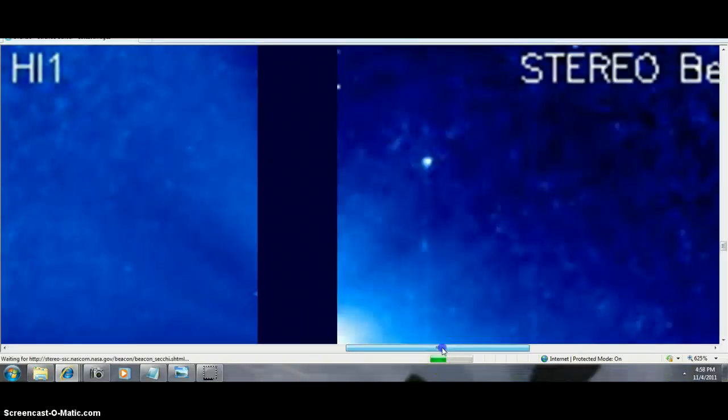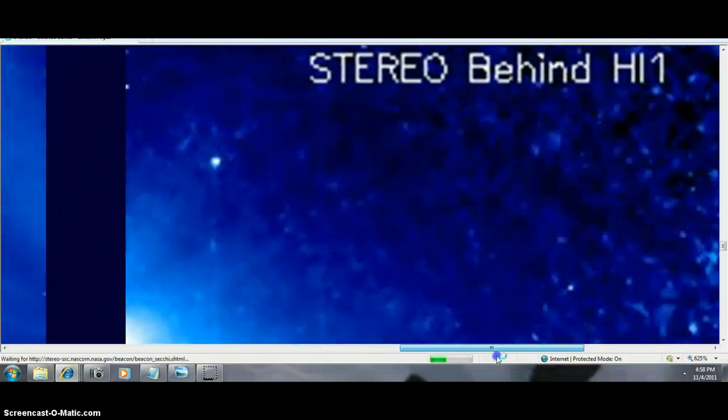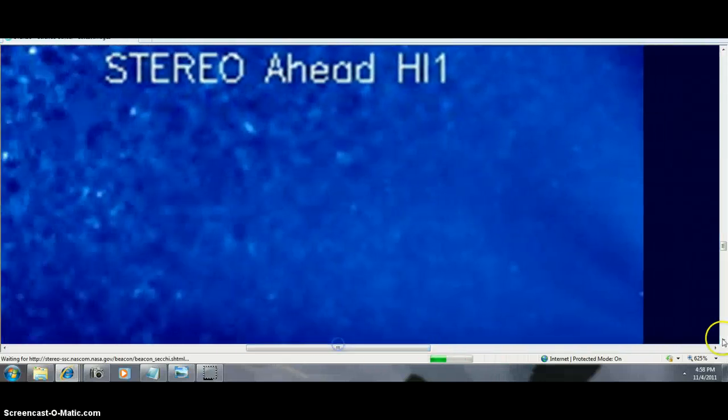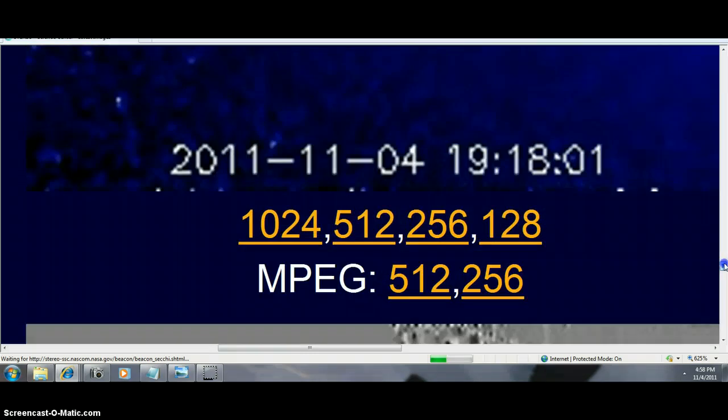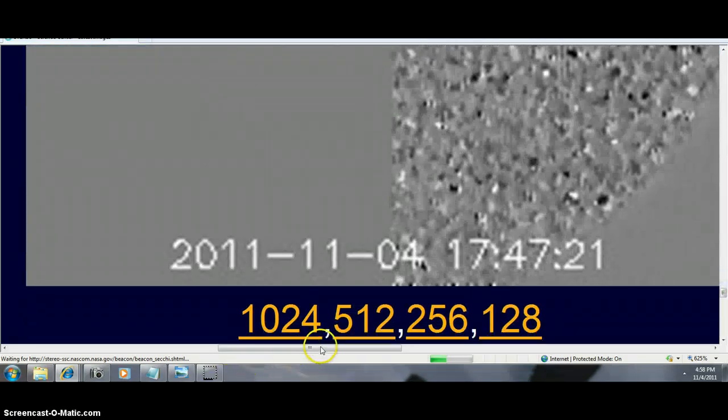Okay, real fast today, folks. Here's Stereo Behind. Remember, you flop this around and go the other direction. Stereo Ahead, H1. And if you take a good look at this, you're going to see some massive objects in space, supergiants material. We're going to move down here, and I'm going to go through this one fast and slide over, but you'll see the dates and the time.